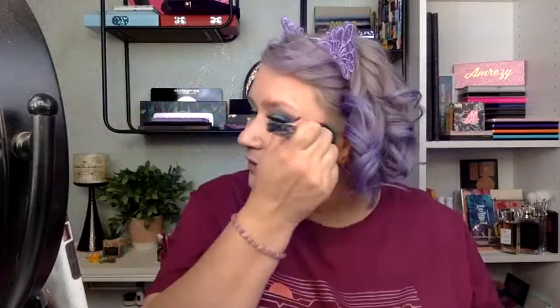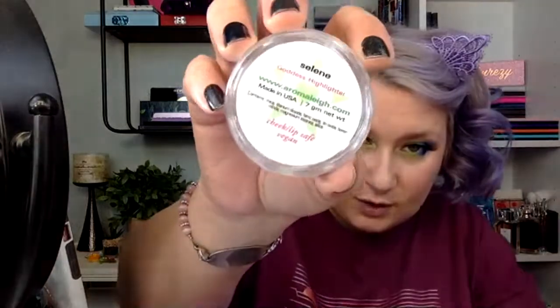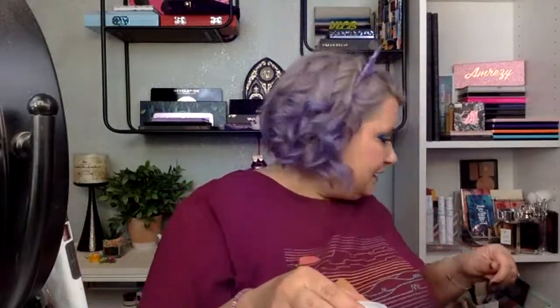I know they're probably on sale, but I get them off of Mercari, and I think I paid $6 and $7 for these. So, let's see here. There's the blush. Let's do highlight. We're going to do this highlight, I have to look at it every time. Aromaleigh. We're going to use that because this is new and I just got it in from a little indie company. So let's go in and give this a whirl.